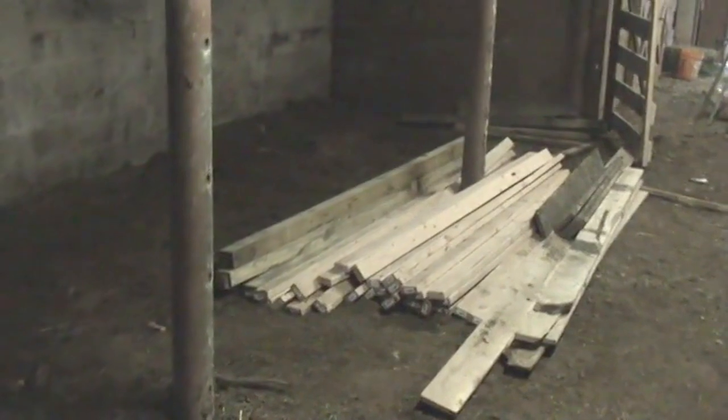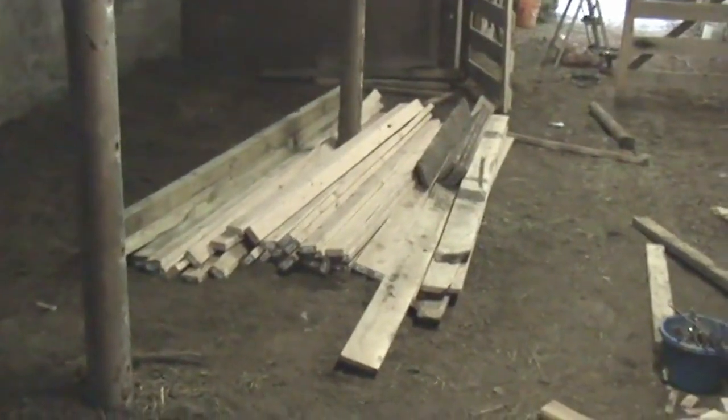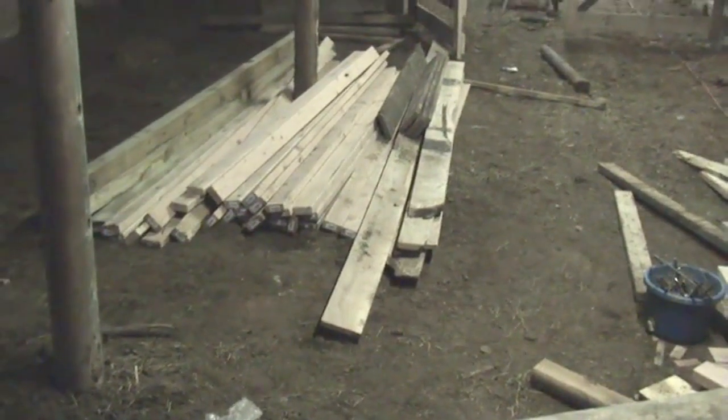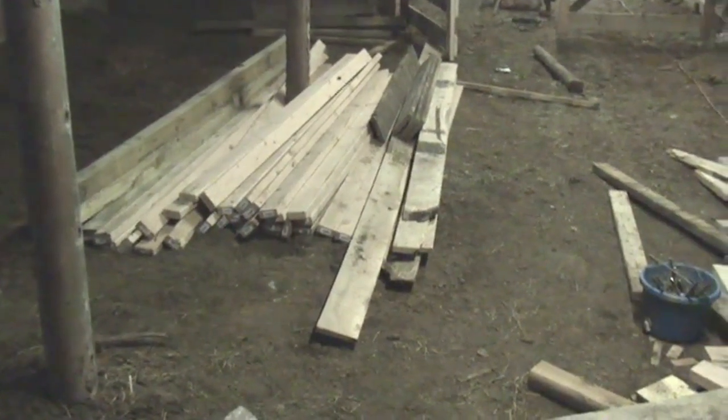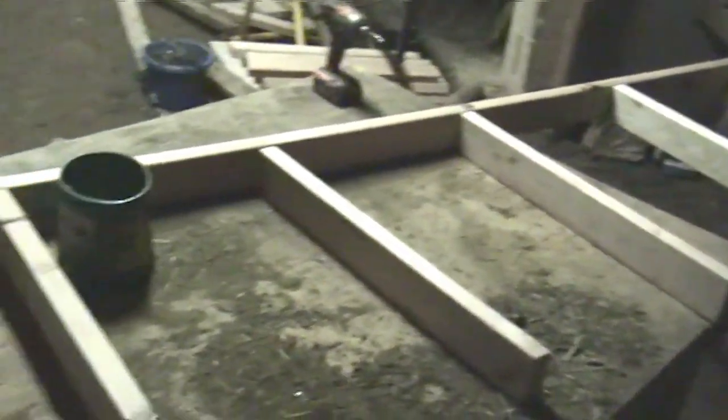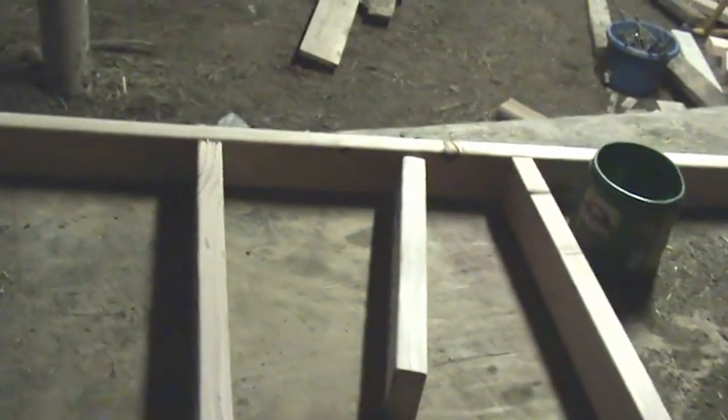I'm back out here at the barn, going to do my best to finish this feeder today. Since the last video, I moved all the lumber in here. I went and got a trailer load of 1-inch oak for the bottom of the feeder. Most of it's upstairs, but there's a little bit down here. I started the frame for the bottom of the feeder. This gets bolted to the wall.